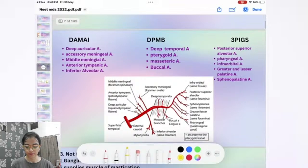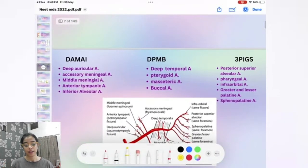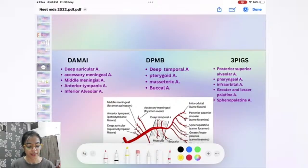I have made a mnemonic to make it easy to learn. The maxillary artery is divided into three parts. The first part we have condensed as a mnemonic, DAMAI. D-A-M-A-I. The D stands for deep auricular artery. A stands for accessory meningeal artery. M stands for middle meningeal artery. A is the anterior tympanic artery and I is the inferior alveolar artery. Right? This is the first part.